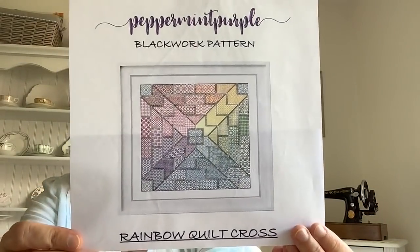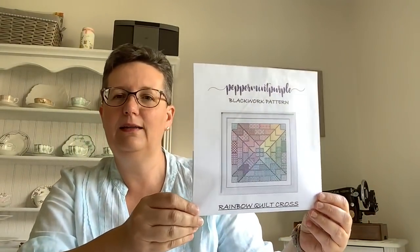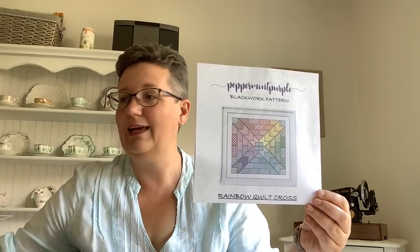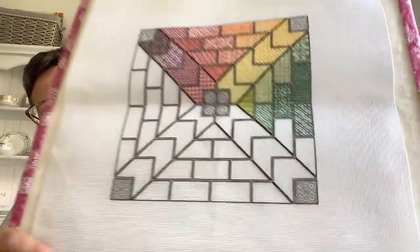And then I picked up the Peppermint Purple blackwork pattern, the Rainbow Quilt Cross. Last time I had said that I kind of left this one by the wayside for a while, so I'd like to pick it up and try to do one little section a week from now on if I can. I managed to get two done in the time that I worked on this week. I guess one of them was quite an open pattern, so there weren't maybe as many stitches, which probably allowed me that extra time.